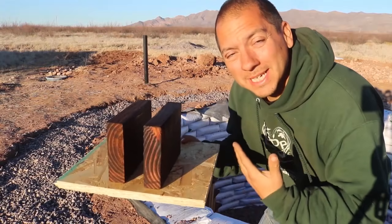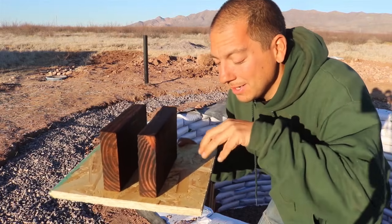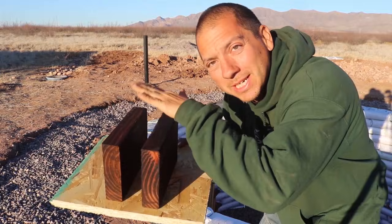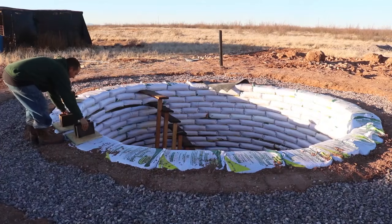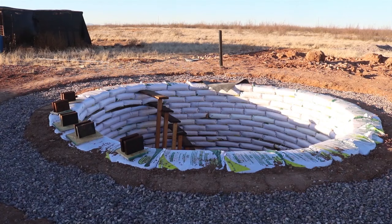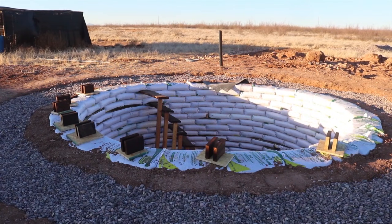These will allow us to attach the joists to the earth bags. We'll be able to attach these to the earth bags, then sandwich the joists in between here, and then get everything nice and secure. So I'm gonna spread these around our underground earth bag room, and once I get some help from Jess, we'll start moving some of these 2x10s in place.